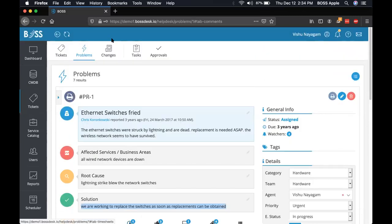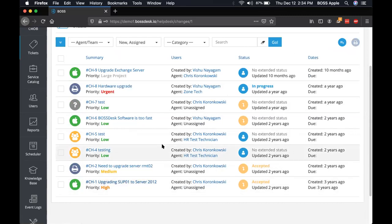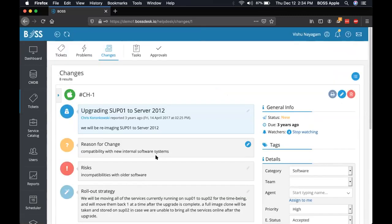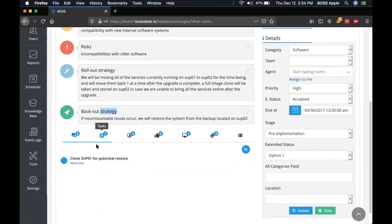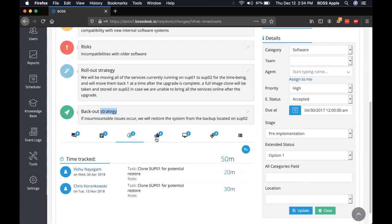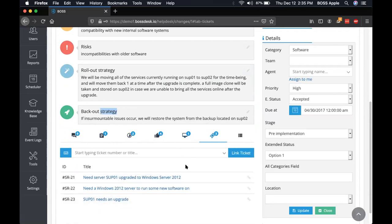And similarly, we have change management. If you want to document any changes in your organization, be it a hardware, software, or process change, you can document all the changes in here. What was the reason? What is the risk? Rollout, back out, rollback strategy. Then we have what are the tasks involved in that change, time, approvals. We can link to our asset management and all the underlying tickets in here. And also you can extend the change management UI by adding your own custom fields into it.